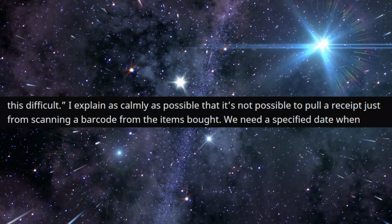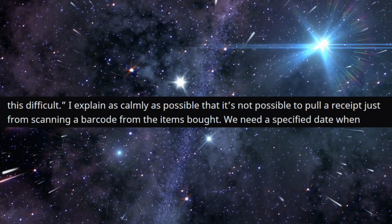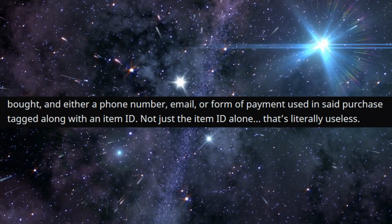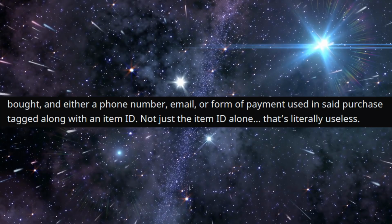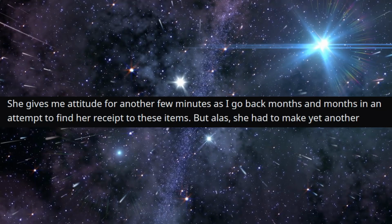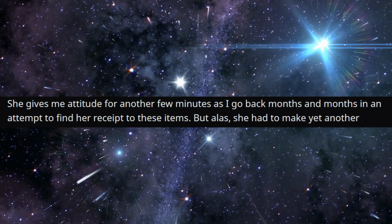Stop making this difficult." I explain as calmly as possible that it's not possible to pull a receipt just from scanning a barcode from the items bought. We need a specified date when bought and either a phone number, email, or form of payment used in said purchase tagged along with an item ID, not just the item ID alone. "That's literally useless." She gives me attitude for a few minutes as I go back months and months in an attempt to find her receipt to these items.